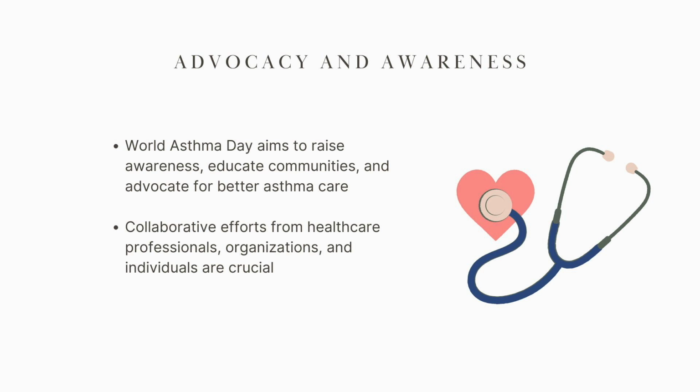Now, in honor of World Asthma Day, we want to advocate and raise awareness about the condition to help those who suffer from asthma. So, World Asthma Day aims to raise awareness, educate communities, and advocate for better asthma care. And collaborative efforts from healthcare professionals, organizations, and individuals are crucial in allowing this to happen.